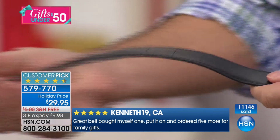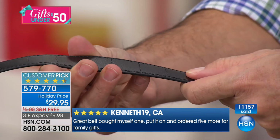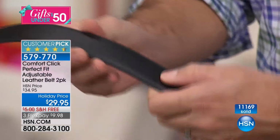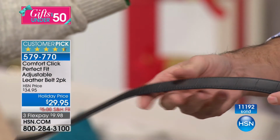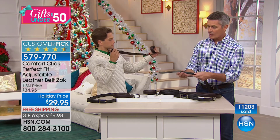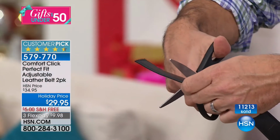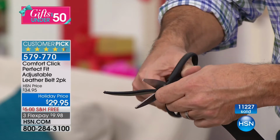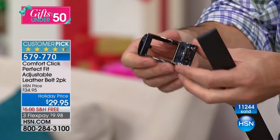So this will go all the way down to, how's my eyesight, 28. So 48 down to 28. 28 to 48 inches. I think that's pretty much 95% of America. So what you do is take ordinary scissors and just cut that. Now, if you're a 32, you might want to cut that at 36, so you have a little bit that goes through your belt loop. And then there's your buckle.